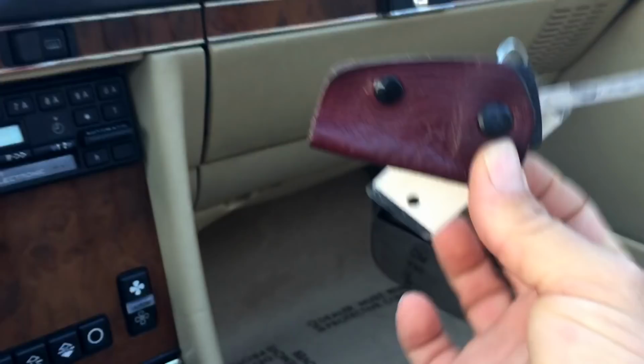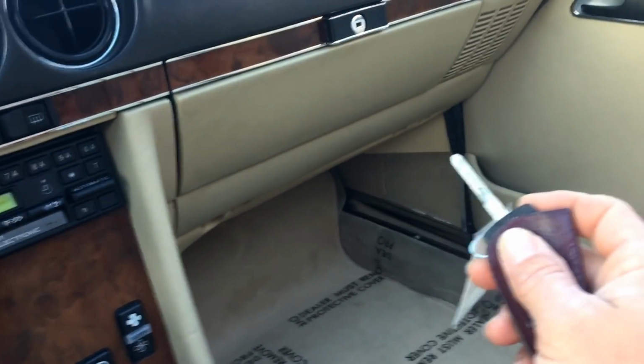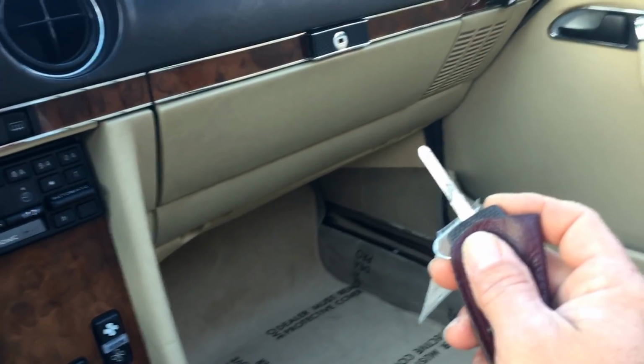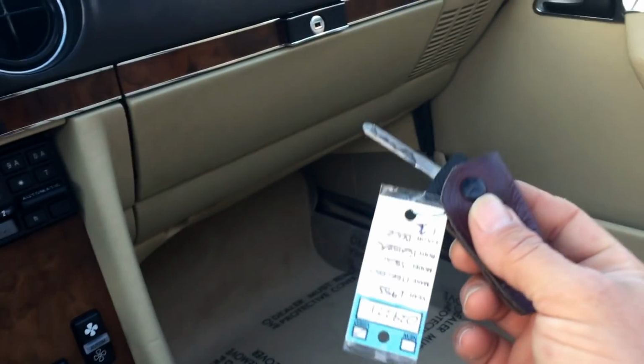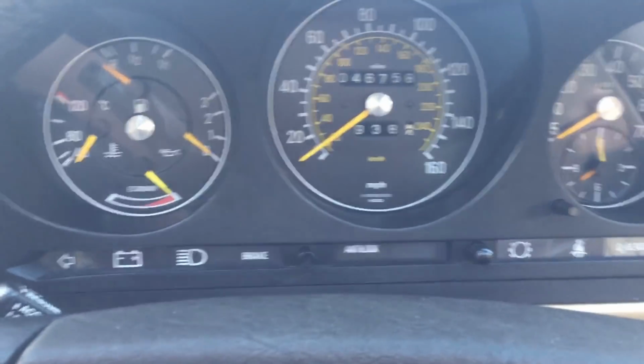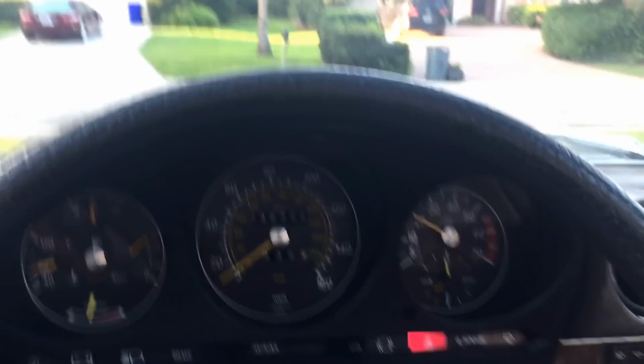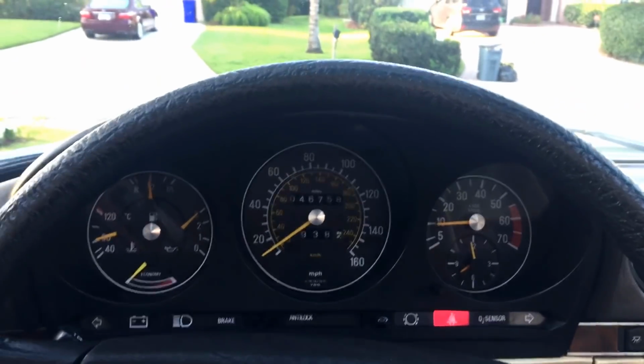And again, look at the keys, still with the original leather fob. Really, really nice. All right, well, sometimes the phone calls make the filming stop. Anyway, as I was saying, original leather fob, very nice, proper, what you want to see with the car. Let's fire it up. There you can see that V8 fires right to life.